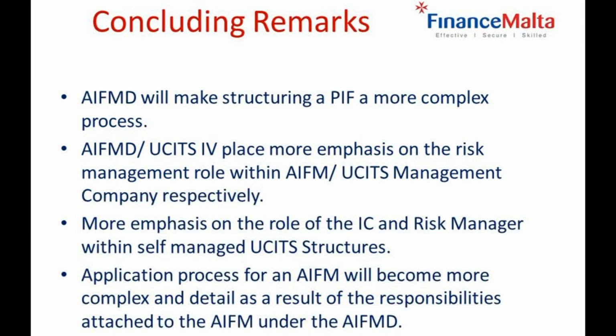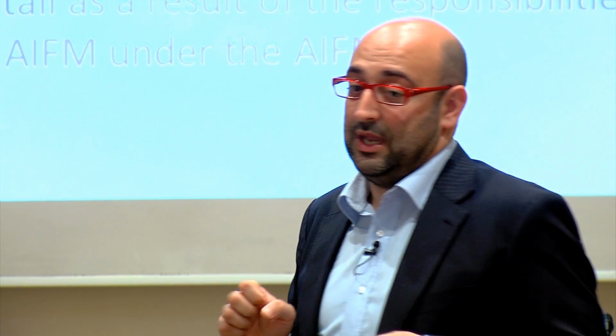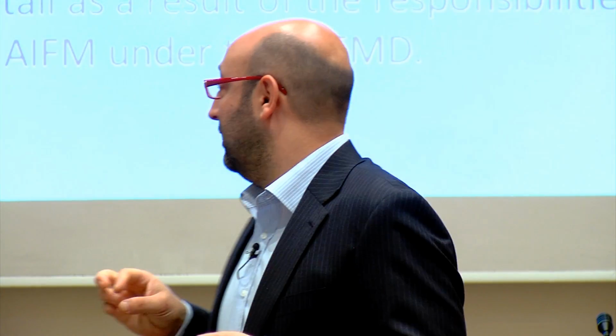Similarly, the application process, hopefully not the timeline, will become more complicated, because also at the level of the regulator, in order for them to be able to sign off a structure which is IFMD compliant, they would need to make sure that they are undertaking all the checks and balances in terms of signing off the structure. So I wouldn't be surprised if MFSA will start asking for more documentation when filing an application of this type. Hopefully the timelines will stay as they are, which are quite okay generally. That's all I have to tell you.